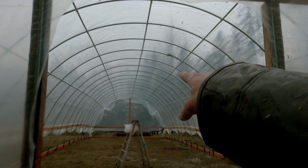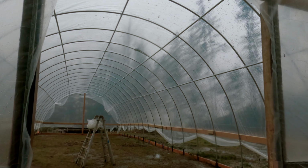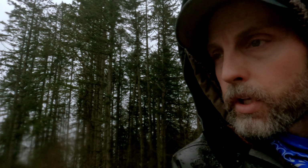Oh, the top end ripped out over there, but that's okay. That's not a big deal. That's just the top piece. I can put that back in. It's just the end. I can fix that. That's not a problem. No rips. The worst of it's over. Wow, I can't believe it's here, to be honest.